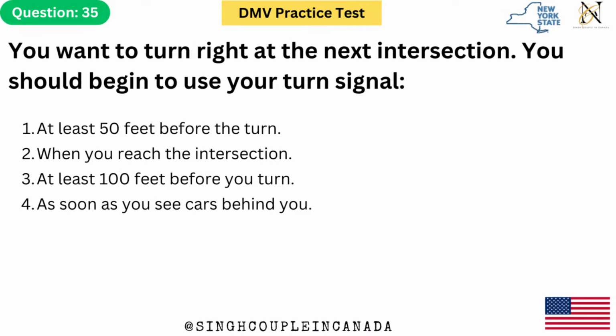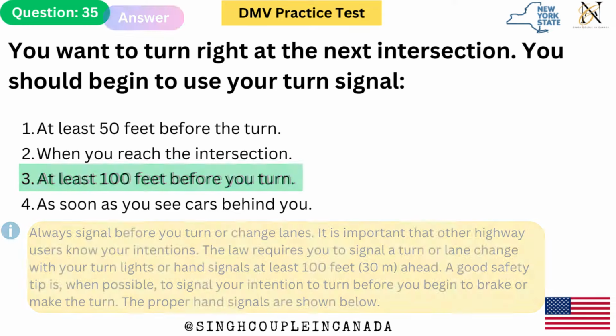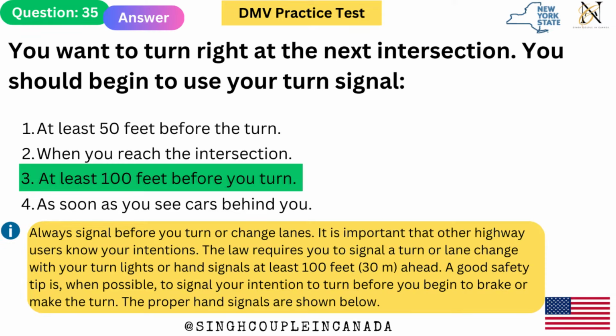Question number 35. You want to turn right at the next intersection. You should begin to use your turn signal. 1. At least 50 feet before the turn. 2. When you reach the intersection. 3. At least 100 feet before you turn. 4. As soon as you see cars behind you. The answer is 3. At least 100 feet before you turn.